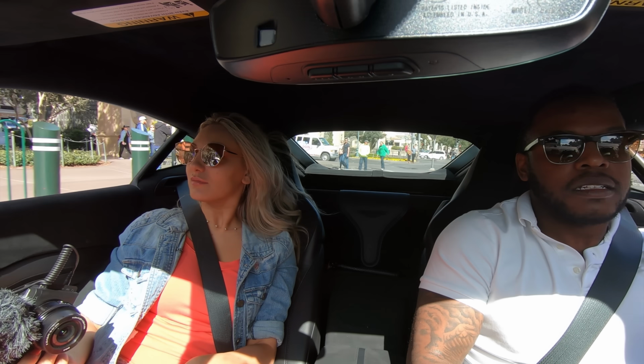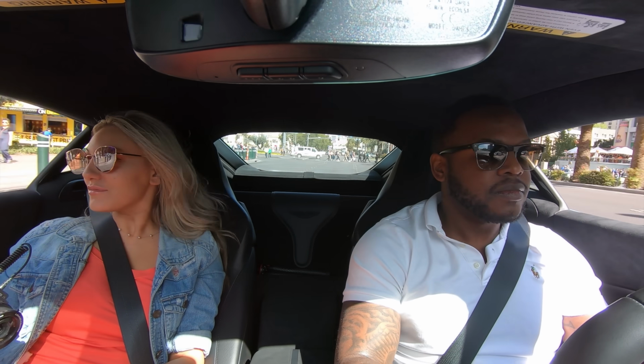Exhaust note, as you can hear it. It's everything you need in a sports car. Just very lively, low rumbles at low RPM. When you really step on the gas, it really lets loose and just screams for you. Downshifting in this car just lets that exhaust note really sing. I'm in love with that exhaust by itself.